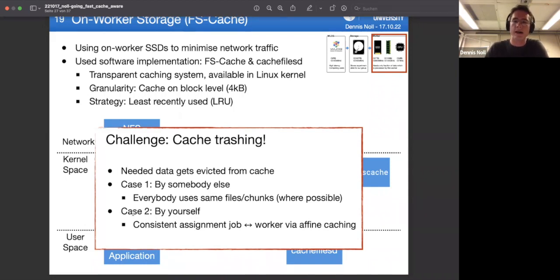And to overcome this problem of case 1, everybody, where it is possible, uses the same files and the same chunks in our system. So we have many different CMS analyses, and they all use the same data sets to maximally profit from each other's caches.